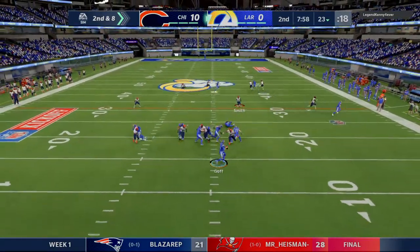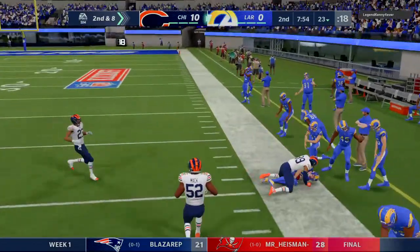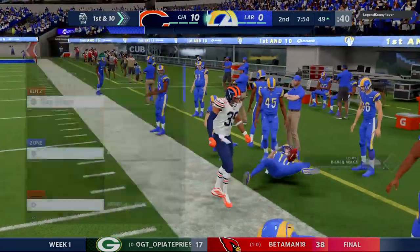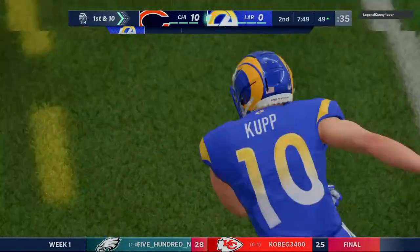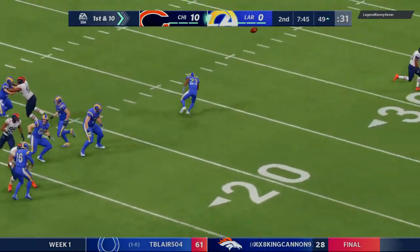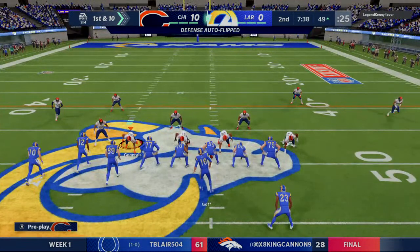Goff now looks to throw. He's got him in, complete. And he'll be taken down, but not before they work it across midfield. 27 yards there, a first down. First and 10 at the 49-yard line. This offense finding its legs now.